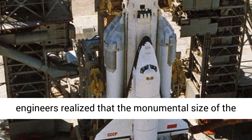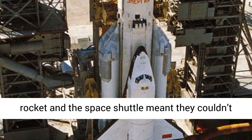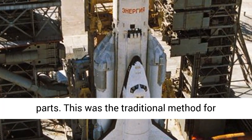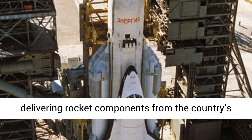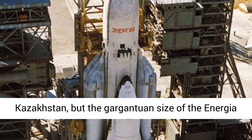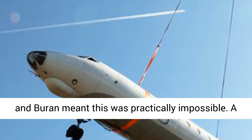Without the US's enviable coastlines, engineers realized that the monumental size of the rocket and the space shuttle meant they couldn't use the country's railroads to transport rocket parts. This was the traditional method for delivering rocket components from the country's industrial heartland to the remote launch site in Kazakhstan, but the gargantuan size of the Energia and Buran meant this was practically impossible.